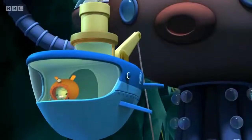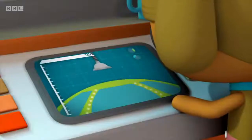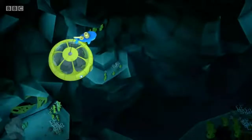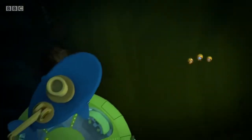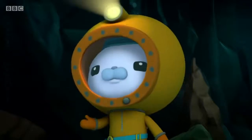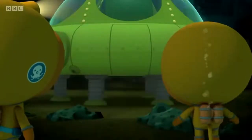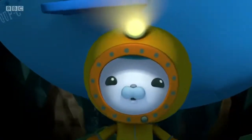Ready, Tweak? Ready, Cap. Octonauts, let's do this. On my way down, Cap. There she is, Spaces. All right, Tweak. On my signal, release the cable and let the Octolab fall into place. You got it, Cap. Ready, steady, drop. Octonauts, the Deep Sea Octolab has landed. Let's turn on the lights and get to work.